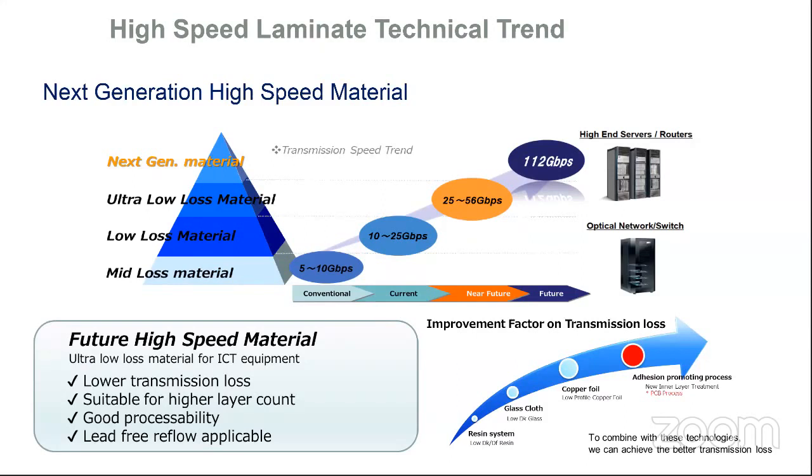Copper foil is certainly getting a lot of attention. Copper foil, certainly low profile, needs to be in order to keep signal loss, insertion loss, at a reduced level. And once we establish copper foil and its lower profile, there is a process that we're familiar with called oxide treatment, if you will. It's an adhesion promoting process.